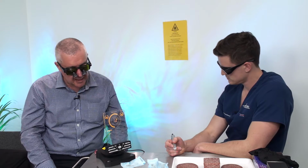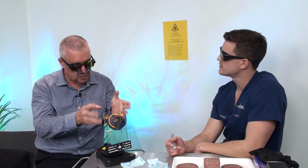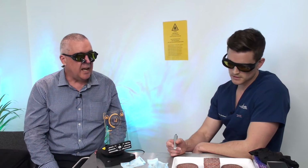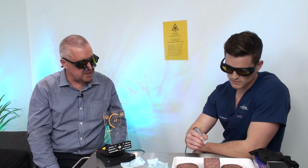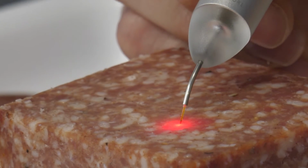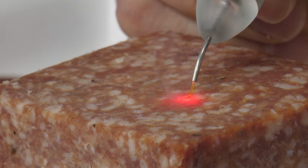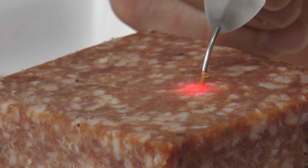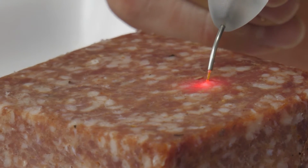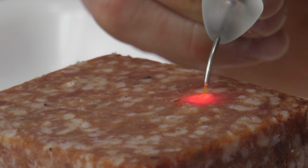So maybe if we just start off by doing, you're going to do a dual wavelength. Yeah, we'll start with the dual. So we'll start off with a dual wavelength, and we'll get you just to make a long, thin, slow incision on the salami for us. Sure. And you'll see a small amount of smoke just coming up from the surface. Not too much. Smells great, Laurie. Yep. Smoking salami is a wonderful thing.